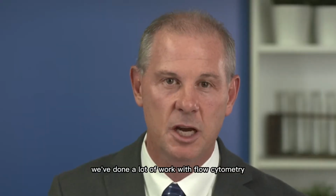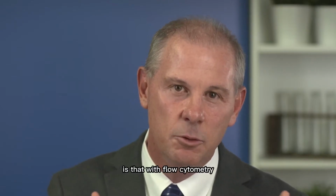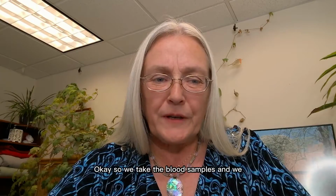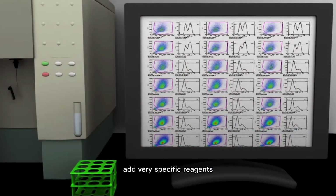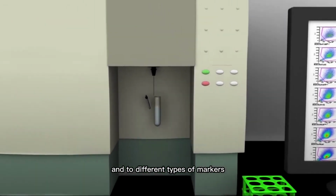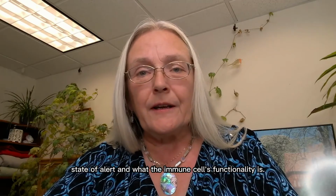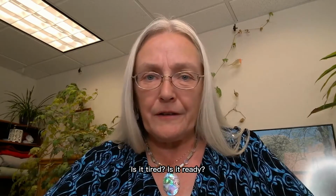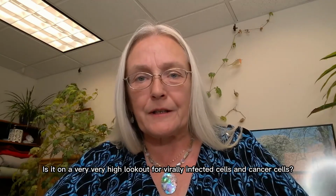We've done a lot of work with flow cytometry. Tell us a little bit about how flow cytometry works, because what I find interesting is that with flow cytometry, you can look at individual cells, individual immune cells. So tell us a little bit about that. Okay, so we take the blood samples and we add very specific reagents so they will bind to different types of immune cells and to different types of markers that show if the immune cell is on an increased state of alert and what the immune cell's functionality is. Is it tired? Is it ready? Is it on a very, very high lookout for virally infected cells and cancer cells?